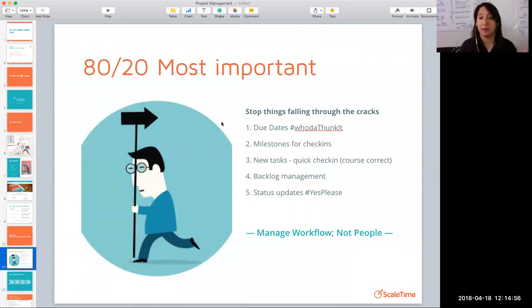So one of the most important things, and it sounds really, really simple, is put due dates on things. Actually have due dates. And even if they're fuzzy due dates, what I mean by that is, even if it's like, oh, okay, this is on deck for, what are we in, April?